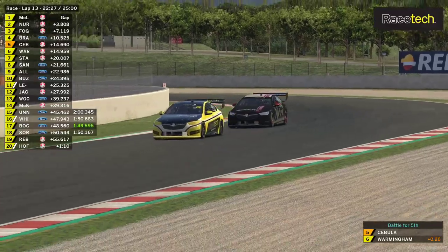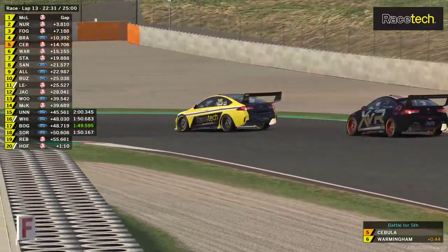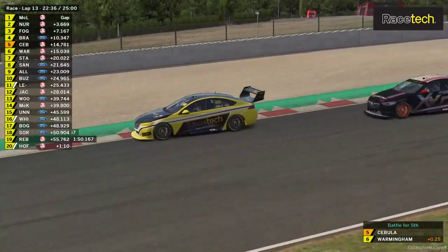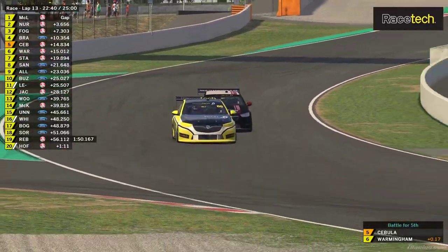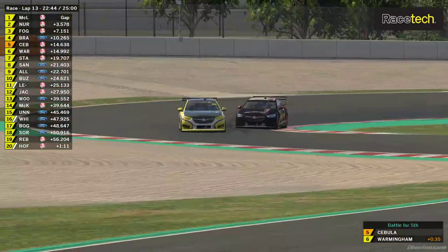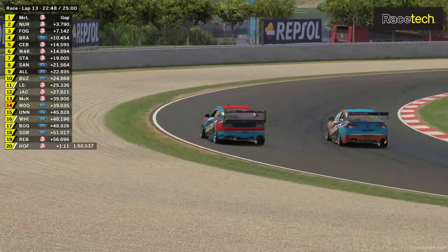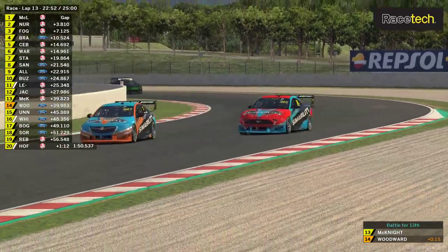The problem is that most of the good passing spots around here follow very, very long and wide corners. Therefore, it's very difficult in some cars, for example Formula cars, to follow because of the dirty air, as we have here, McKnight and Woodward going at it. Very difficult to follow because of the dirty air, no?